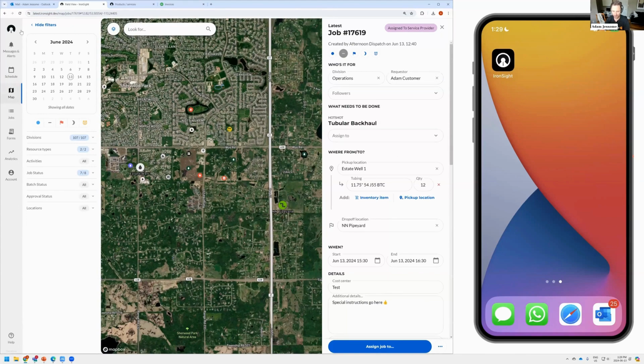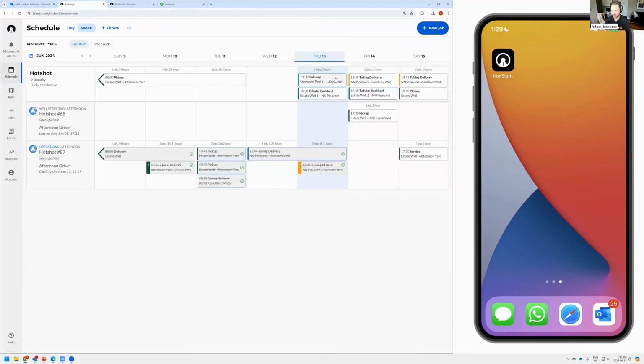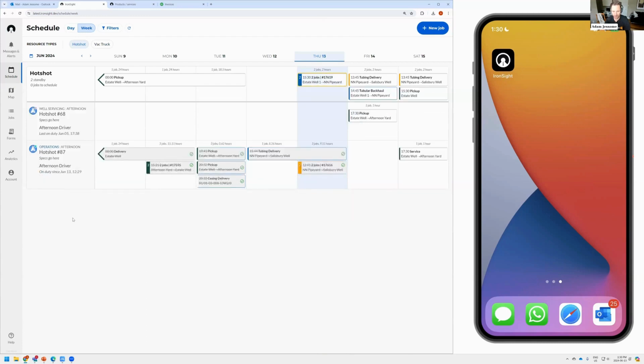So that actually looks really close to the Koala Energy job that I just created. So it makes sense for me as a dispatcher to combine the delivery and that backhaul together so that my truck is not coming home empty. So I'm going to click these two jobs and just group them together. And now we have a group here.